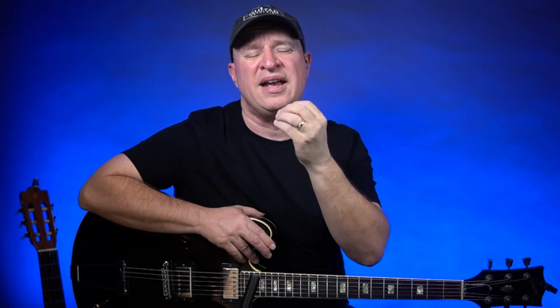You want to buy your guitar. You want to look on that wall of guitars and find the one that speaks to you. It doesn't have to be the most expensive. It doesn't have to be the fanciest one with all the inlay and the big names and all that sort of stuff. Don't fall for that. Buy the guitar that speaks to you.